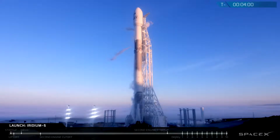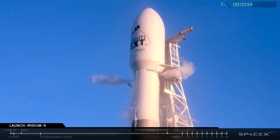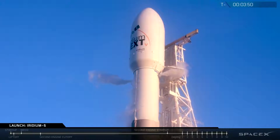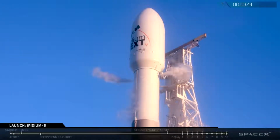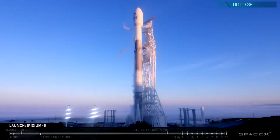We'll also be performing an engine wiggle. That's testing the thrust vector control system that steers the engine during its ascent. You may also see a vent of gaseous oxygen from the strong back inside of about T-minus 90 seconds. And you can see the strong back is beginning its retraction at the moment, leaning back slowly there. It's going to continue until it gets to about 77.5 degrees.